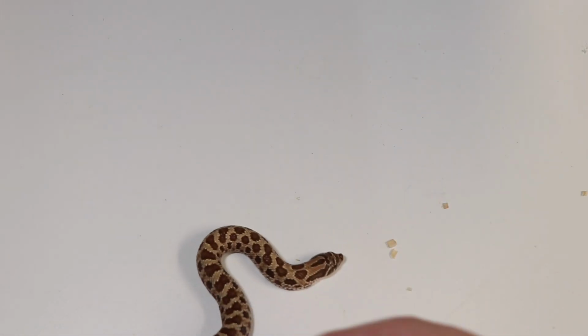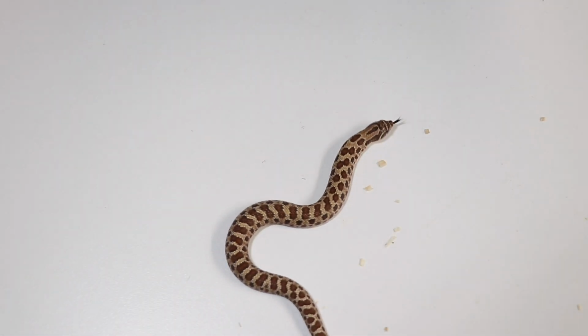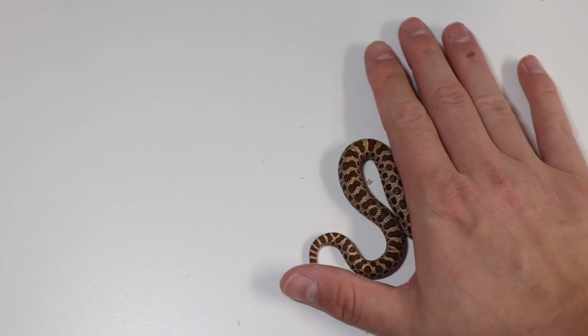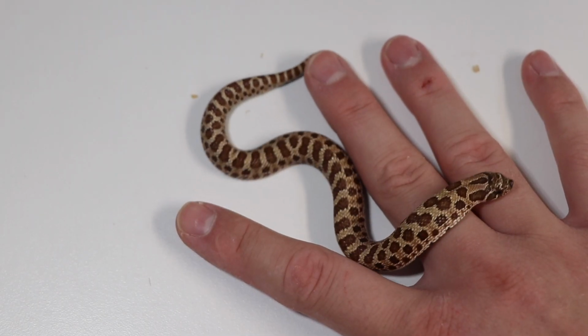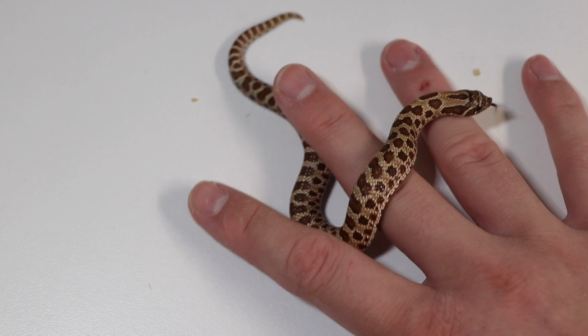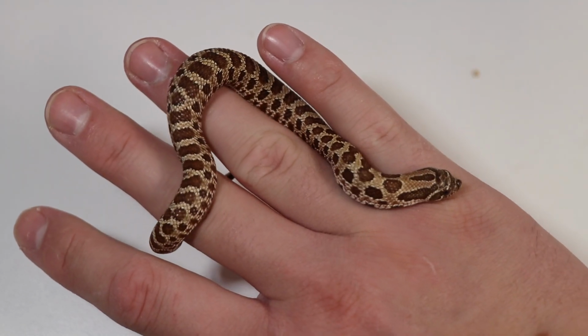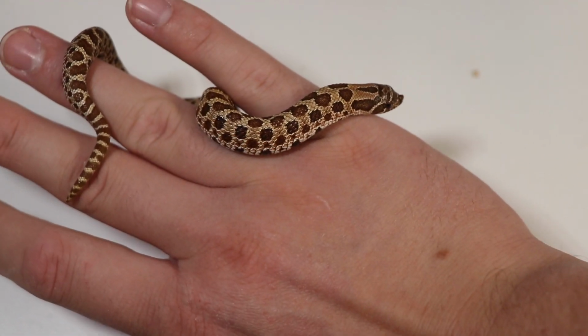The next one on the list is one of the only normals that was produced by Rowan this year. Beautiful example of a normal, might I add. But yeah, this was like the only one. Excuse me. You gotta stay in frame, homie. Yeah, a normal, one of the very few. Of course, this will be het albino as well because it was bred to an albino visual. So normal het albino, a beautiful creature at that. So this is one of the only ones. If you're at the expo, make sure you get it while you can.